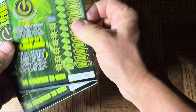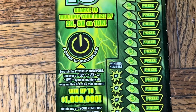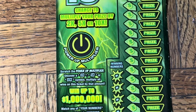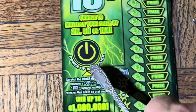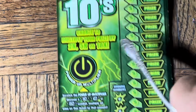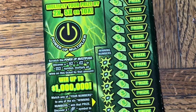All right, let's get down to the business of tickets. We'll start with ticket 3. These are probably not going to be in order. All right, Power 10s. Let's see that 10 show up at least with some zero numbers to the side. That power up button right there, that's the multiplier where you will see not just 2, 5, or 10, but also 1X. So 1, 2, 5, or 10. To the right, we're looking for the lightning bolt. That's the auto win in addition to the match. And the double dollar sign is the win all.